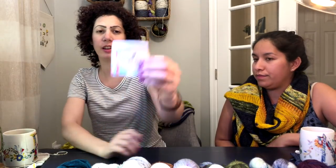So our winner will be on Instagram, and our next one is Swamp Bunny Fiber and Goods, and they are in Asheville. This is their label here. They dye yarn and they make some really cool project bags. It's all on their Etsy shop.